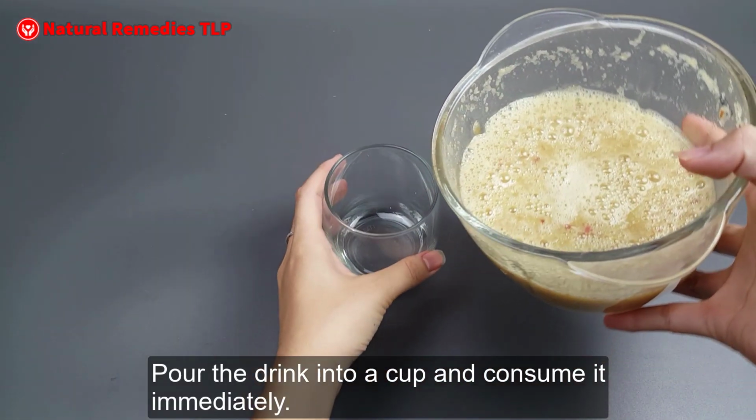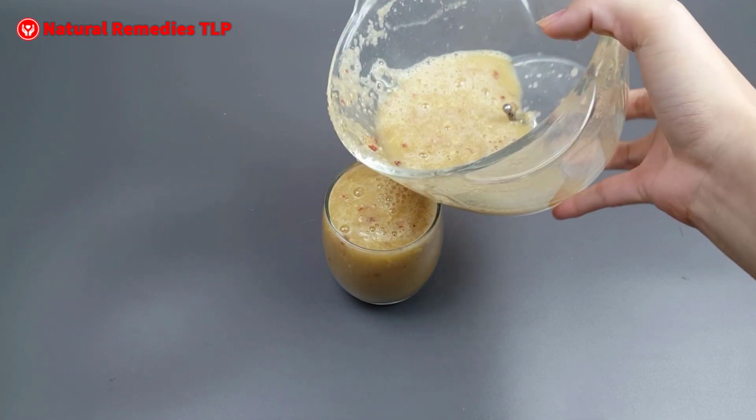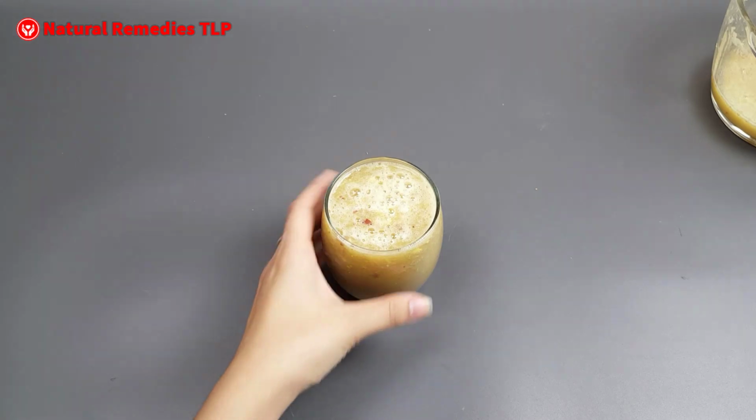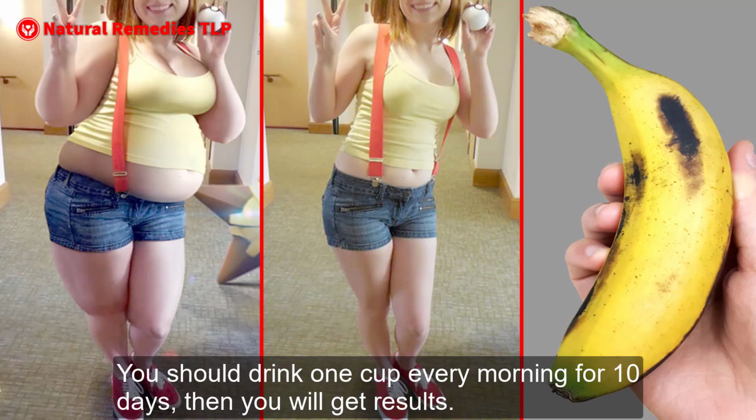Pour the drink into a cup and consume it immediately. You should drink 1 cup every morning for 10 days. Then you will get results.